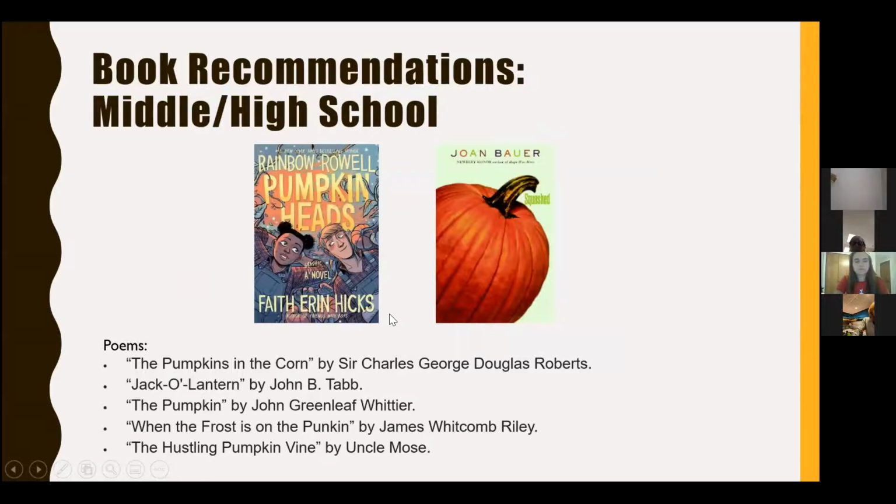For middle and high school level, that's the background I came from. These are a couple of books that we really like. If you're a middle or high school level teacher, you might know Rainbow Rowell. She wrote Eleanor and Park, a popular young adult book a few years ago. Pumpkinheads is a graphic novel, and it's great. It takes place on an agritourism pumpkin farm, and it's about two kids getting ready to graduate and go on to the next step in life, working there in the summer. It's a quick read, so it'd be an easy book to incorporate into some longer units in your classroom.